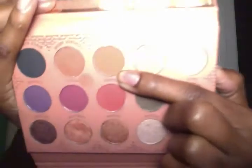So we're going to go in with the shade Mousse, which is this mid-tone brown right there. It's a cool tone brown. I'm going to put that into my crease using that brush I love from her collab. I can't remember what number it is. It's like number 6 or 8.